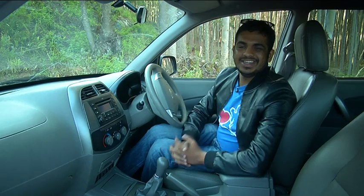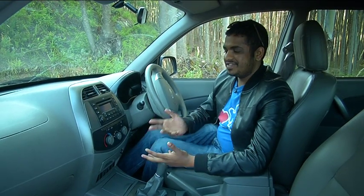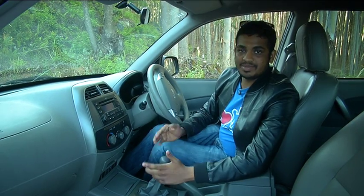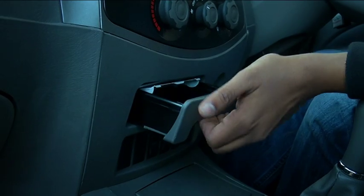The interior of the Chery Tiggo has a retro theme. Not in the same way that a Fiat 500 feels retro. I mean, being in here actually feels like you're sitting in something from the mid-90s. When was the last time you saw one of these?